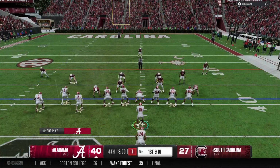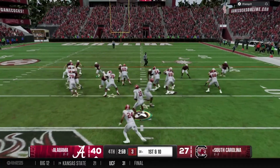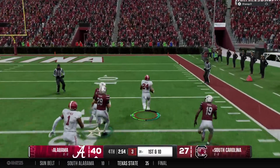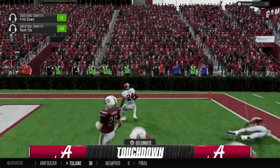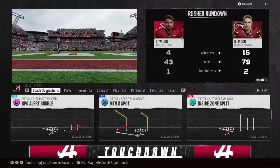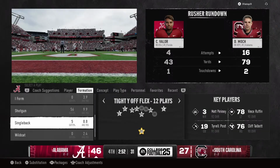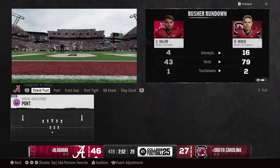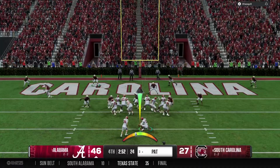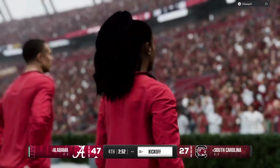Alabama's offense coming back onto the field. And they'll just try to run some clock here, keeping it on the ground. In the clear at the 25. Touchdown, Alabama. This offense cannot be stopped. Alabama, number 24, in the end zone. So they'll try to add to the lead now with a PAT. And the extra point makes the lead 20 here in the fourth quarter.